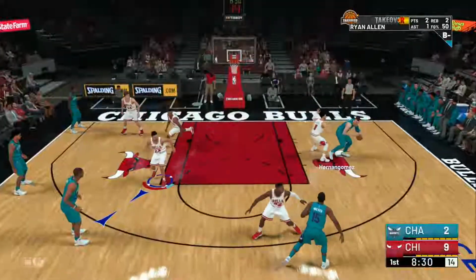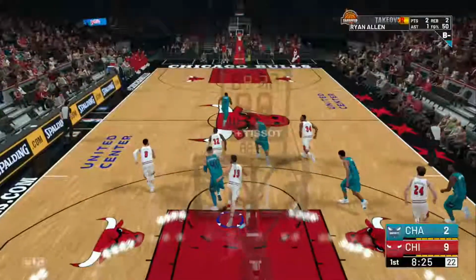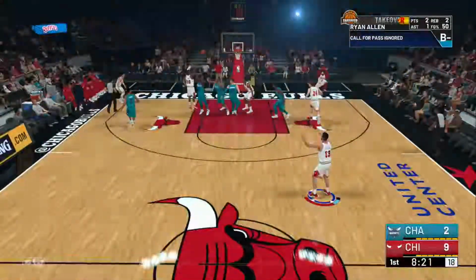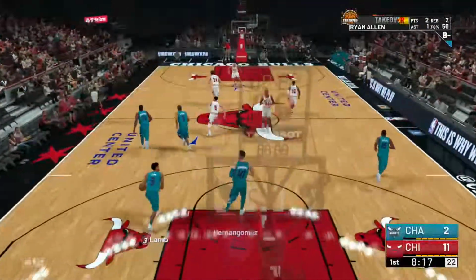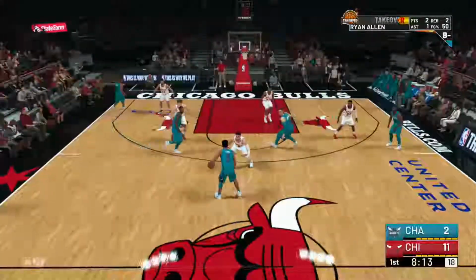Walker, the pass to Hernan Gomez. That's tipped. Well, that makes them 1 for 5 from the field so far. They need to start getting some better looks. Here's Dunn, and he gets the friendly spin, and that one drops. He's got 7. Man, he's having quite the quarter, converting at a really high percentage.